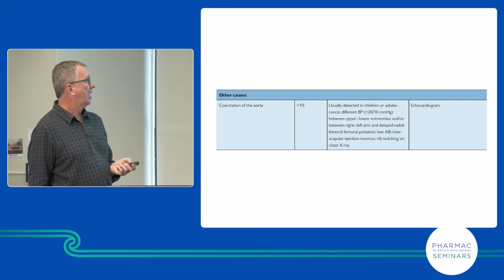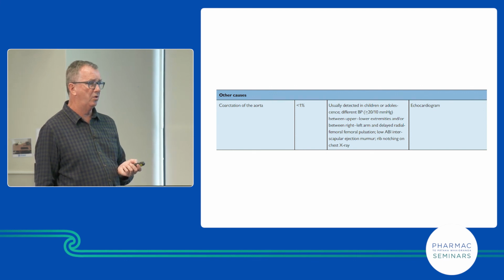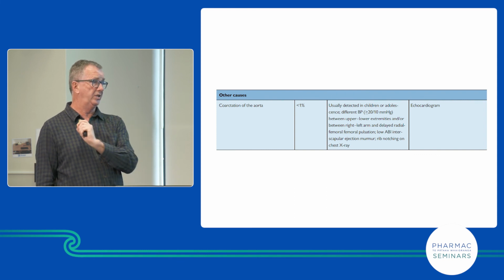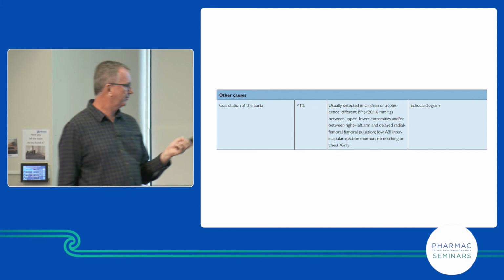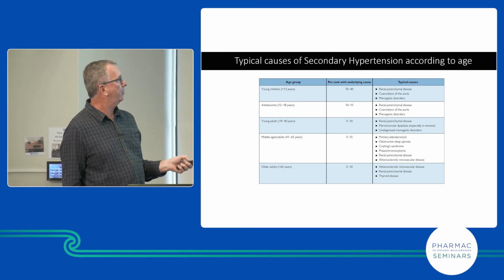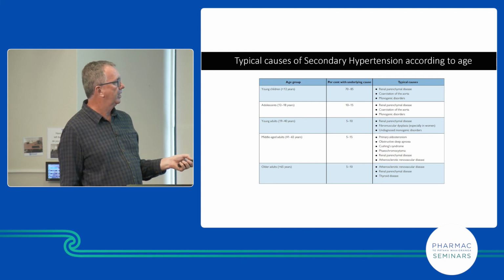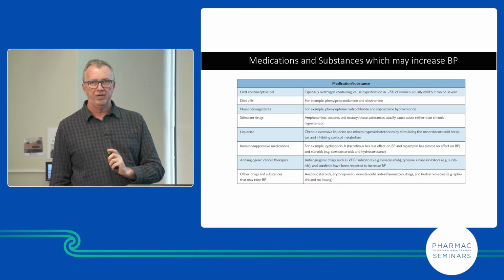And coarctation we mentioned. Over my career as a cardiologist, I've probably managed 4 or 5 people with coarctation with hypertension, who've responded well to management of the coarctation itself. A lot of them actually will come back to needing antihypertensive medications. And again, certain things are more common in age groups. So you think about renal parenchymal disease in younger patients. As we get older, these things become more common. Atherosclerotic renovascular disease in our aging populations. And that's a list of medications that's available for you.